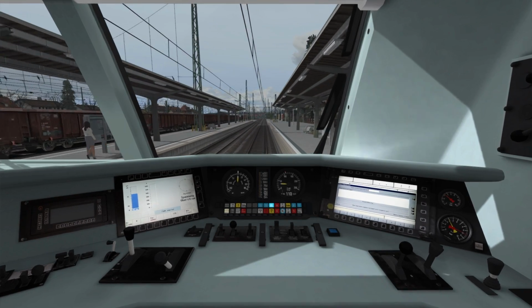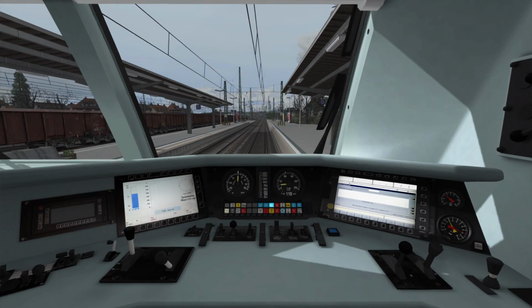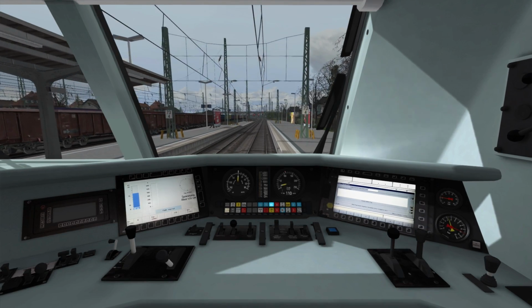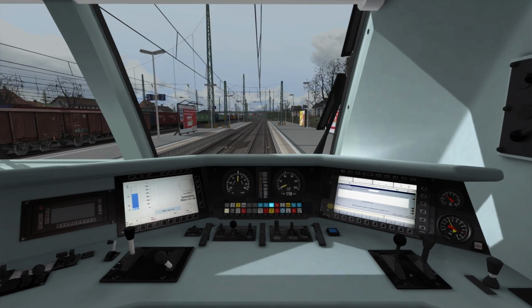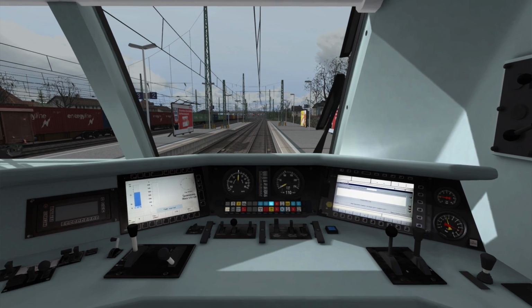One of the things that I have noticed with the BR101 is that at low speeds the brakes seem quite ineffective. I'm not sure whether that's something that would happen in real life, but certainly in Train Simulator I find it harder to stop at lower speeds, so I'm aiming to stop by this overhead gantry just here, which is after the platform roof on the right hand side. So here we are, arrival at Andernach.